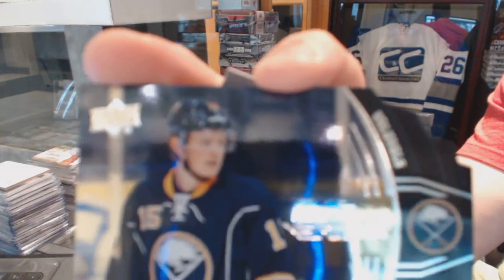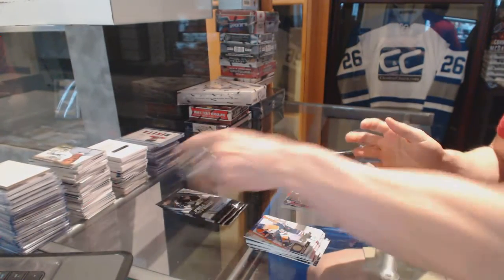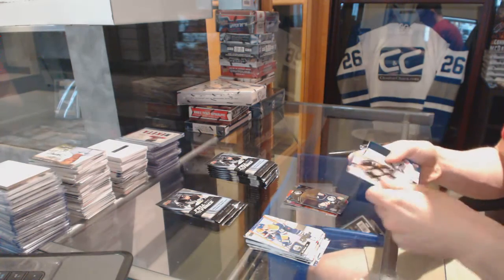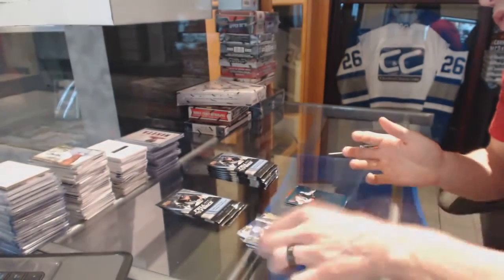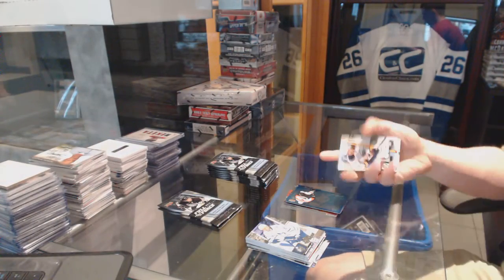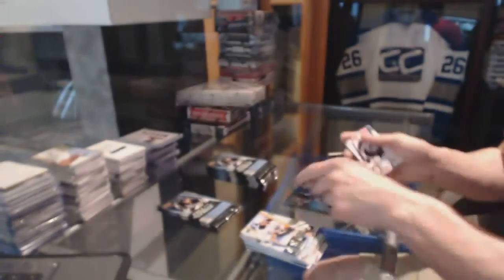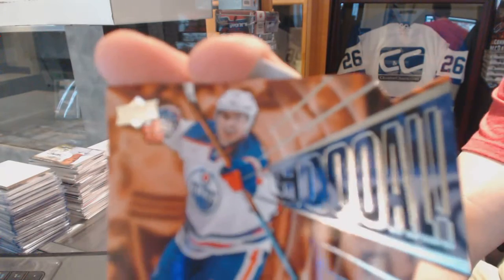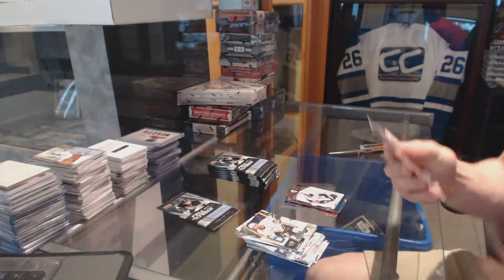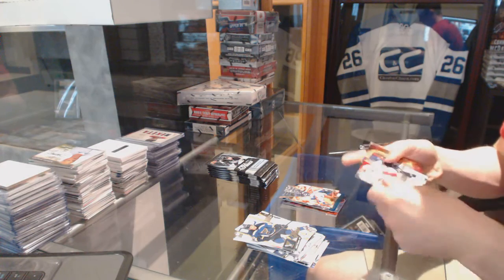Valuable Assets Die Cut for the Buffalo Sabres, Jack Eichel. Blueprint for the Philadelphia Flyers, Brayden Schenn. Valuable Assets Die Cut, Tyson Barrie. Gold die cut for the Edmonton Oilers, Nail Yakupov. Thermal Threats for the Calgary Flames, Sam Bennett.